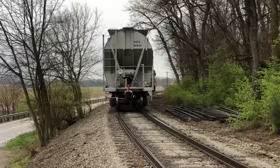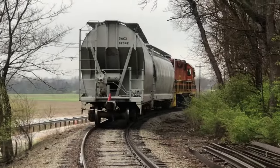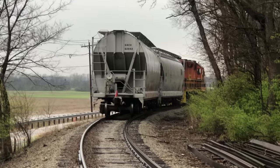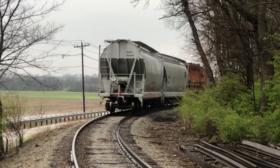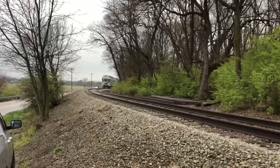Well, that was a little short train, but it's better than nothing. Been a long time since I got a train on this line. Let's go up and get them again. That was pretty cool. But wait, there's more, of course. We're going to get to the other side of the train.